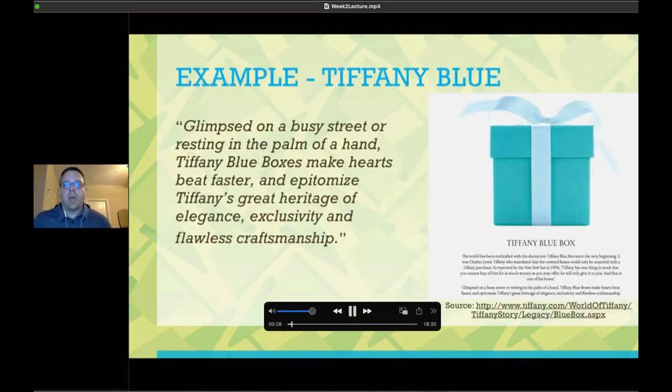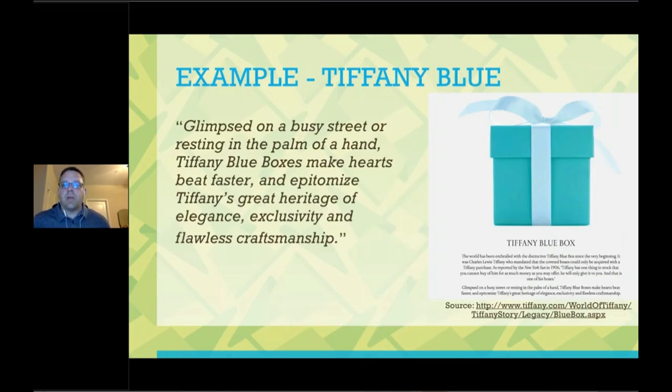Brands use color to differentiate themselves. Here's an example, Tiffany Blue. As reported by the New York Sun in 1906, Tiffany has one thing in stock that you cannot buy of him for as much money as you may offer. He will only give it to you, and that is one of his boxes. So if you've ever received a gift from Tiffany or purchased a gift for somebody from Tiffany, you know you get that special blue box. So that Tiffany blue, that blue color, is actually trademarked by the company. It is a private custom color by Pantone that is not publicly available and is not printed in the Pantone matching system swatch books.